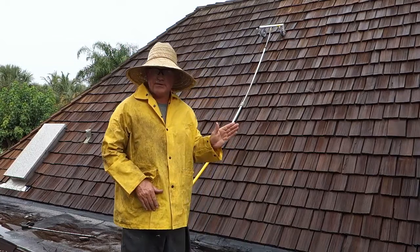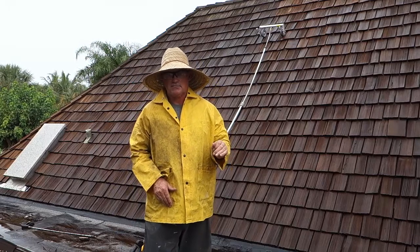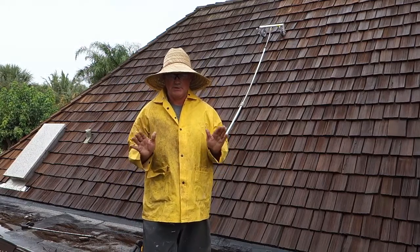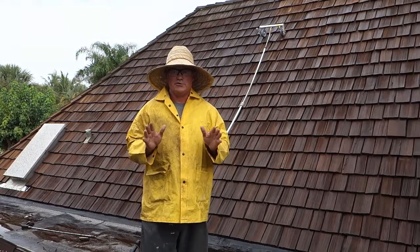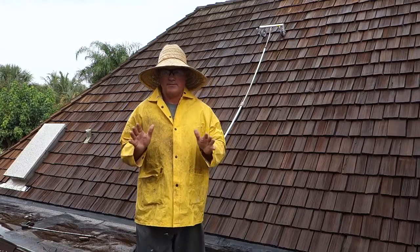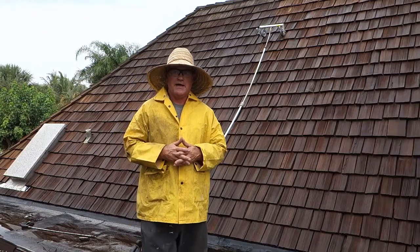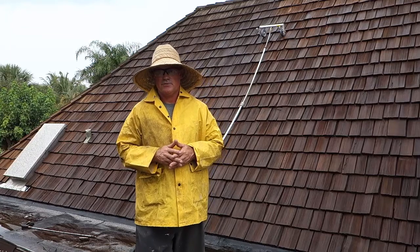These are very slippery, and ladders, staging, ropes, brackets, are not the way to go when you just don't need to use them. So do give us a call today. We are your steep roof specialists. We can get on those roofs, we can clean them effectively, we can repair them, we can paint them, stain them, and we can save you the risk of being sued.